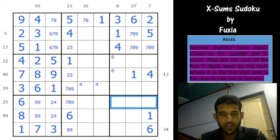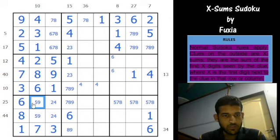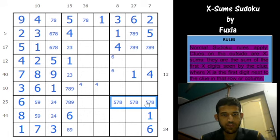The only way to get to a 20 clue, 20 total from 3 cells without a 9 is by using 5, 7, 8. There is no other possibility, right? So when you have this 5, 7, 8, look what happens to these two cells. Both of these cells become 9. A sharp reduction, you can say. So 9 is going into both of these cells if you have a 5, 7, 8 here.